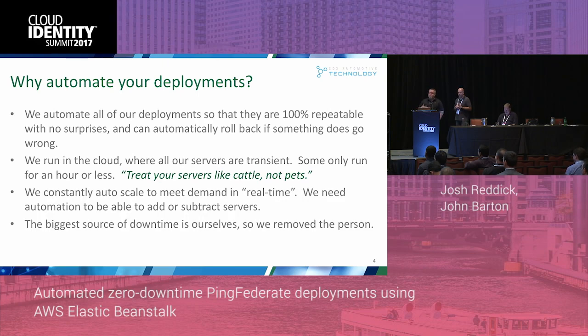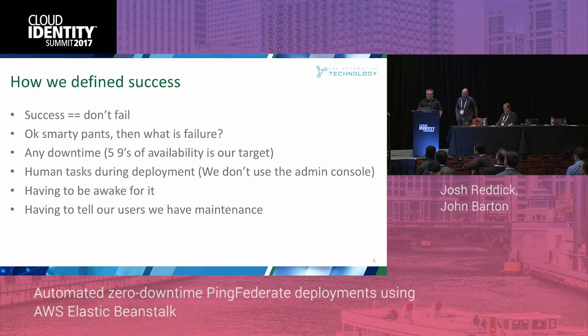laugh. We also need to automate to scale. We scale up in the middle of the day, scale back down at night. The auction business is still a very physical business. We run physical locations around the nation and around the world, and they're very brick and mortar still, so we get a lot of traffic during the day, not so much at night, and not nearly as much traffic on the weekends. Turning servers off saves a lot of money. And lastly, the biggest source of downtime is us and you. So remove it and replace it with robots.